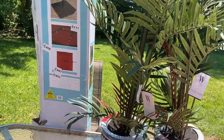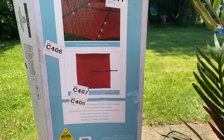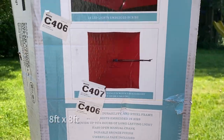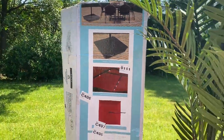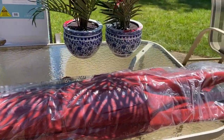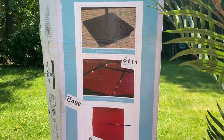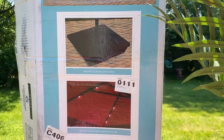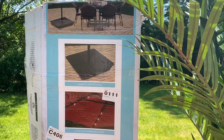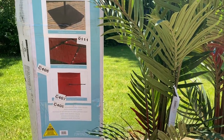And then we also got this umbrella. It has 24 LED lights. I'm not exactly sure how big it is, but it is super nice. It's still in the wrapper. The only thing is we did not get the stand. I couldn't find it, but I have one of my own that I can just switch out the umbrella when mine gets dingy, and I have a brand new umbrella. So those finds were actually pretty amazing.